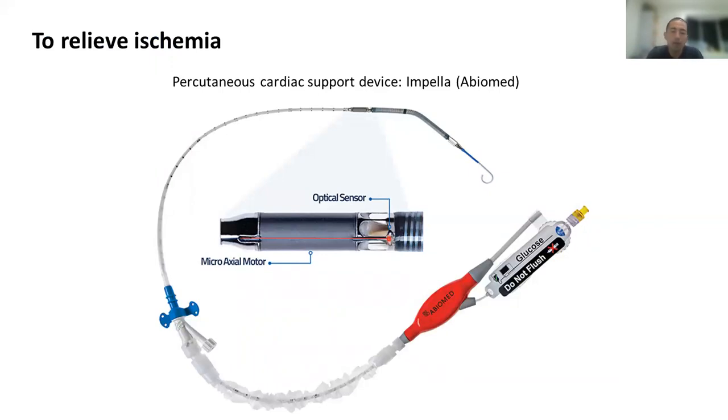In our lab, we try to overcome this myocardial ischemia by placing a catheter-based left ventricular assist device called Impella. This catheter became available for clinical treatment about 10 years ago. It has a shaft that is placed across the aortic valve, and on the proximal side, there's a rotor with a fin. So this spins really fast.